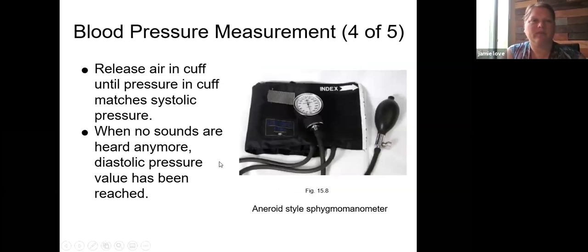But again, you're going to pump it up and then release it until you see the little needle get to where it starts its little jumping. When you don't hear any sounds anymore, that's the other part of it. You want to listen as you're watching the needle jump. You'll hear before you'll see the needle stop. You'll hear no more heartbeats.